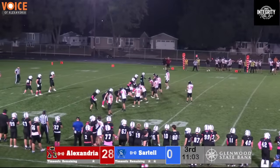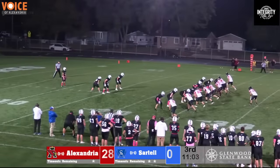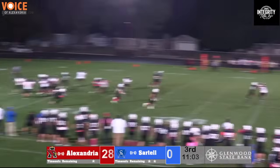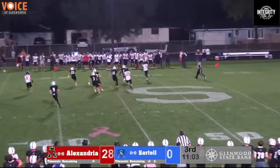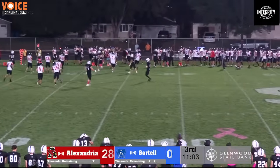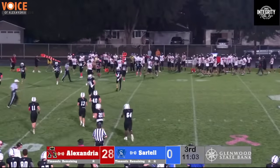So now back to punt for Sartell is Jackson Knott. Line of scrimmage is the 23-yard line. And now a near block there as Alexandria put on a rush. Mason Witt will get it at his own 47-yard line, works his way into Sartell territory, and will make his way down inside the 40-yard line.